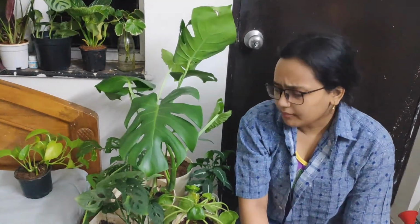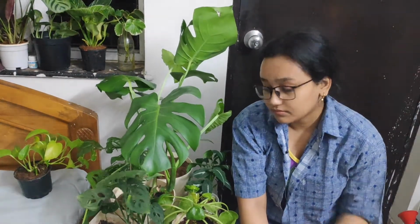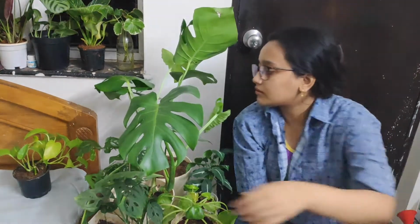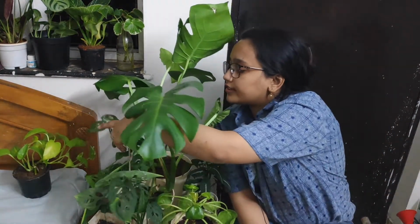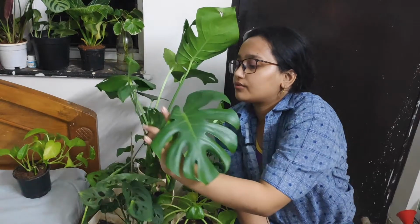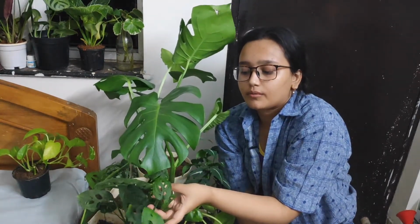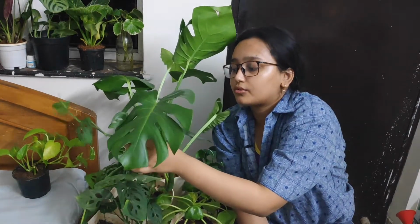Let me know if you have some questions. I am still trying to figure out the watering schedule for Pilea Peperomioides. I figured out the watering schedule for Fittonia. I've not fertilized it yet. And oh, this is falling over right now. See, this is how tall the plant is. All the roots are coming out from all the nodes, so it's a very good branch to propagate.